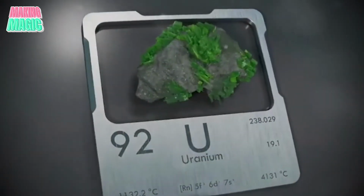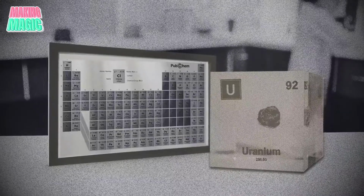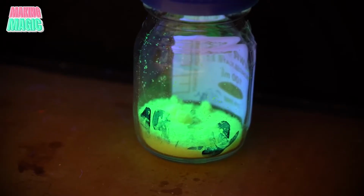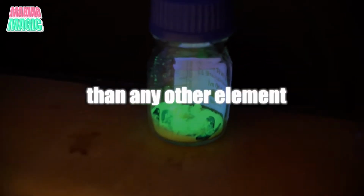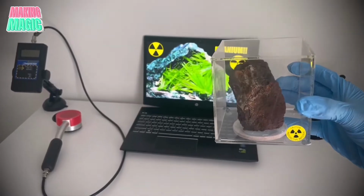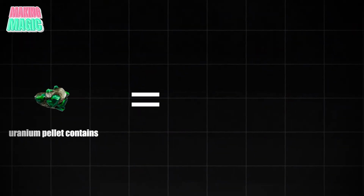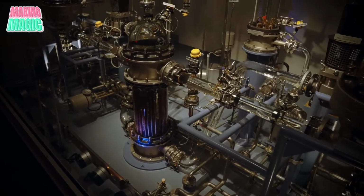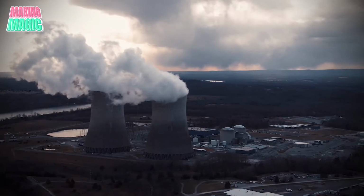Let's start with the basics. All right, what exactly is uranium? Picture the periodic table's heavyweight champion. It's element number 92. It's naturally radioactive, and it packs more energy punch than any other element. To put this power into perspective, here's something mind-blowing. This tiny uranium pellet contains the same energy as 3 tons of coal. That's why nuclear power plants can generate massive amounts of electricity without producing greenhouse gases.